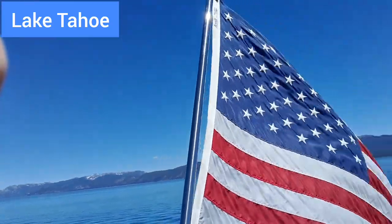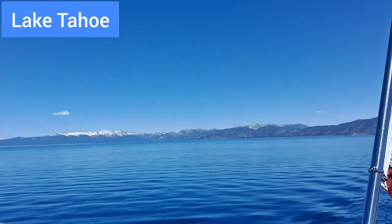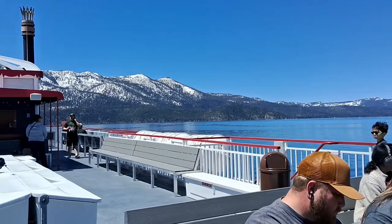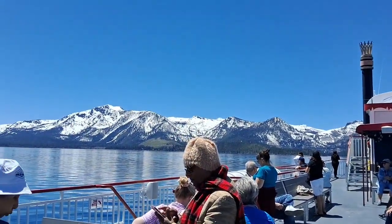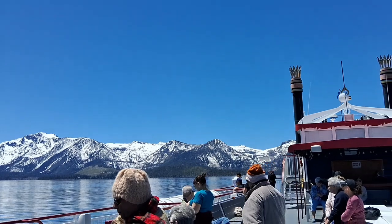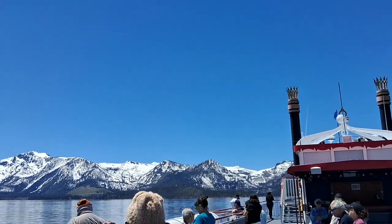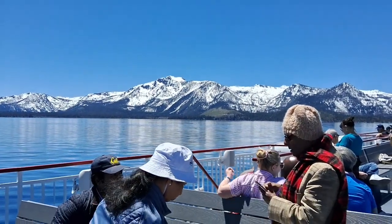You can also see the American flag fluttering from the vessel, with a large number of people assembled on the deck, enjoying the sunshine and the pleasant weather. The snow-capped peaks are there all around.